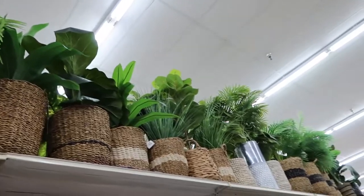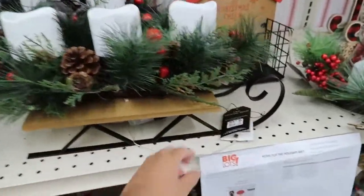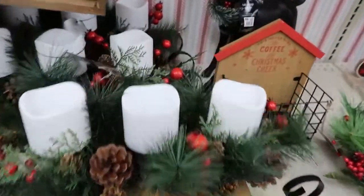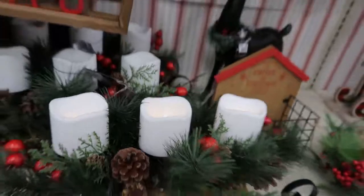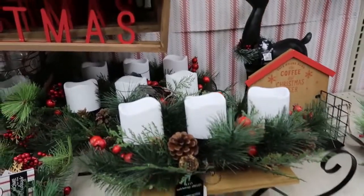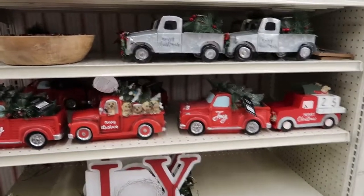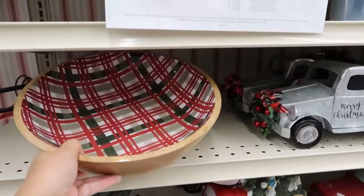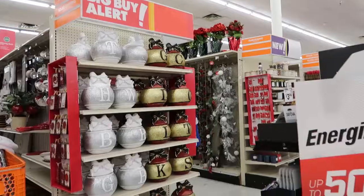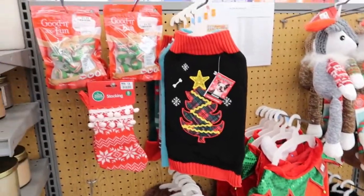Just if you're interested in some fake plants. This one's pretty. How much is this one? This one's $35, but it lights up. I've always wanted a centerpiece, but I don't have a table, so it's really not worth it. It's so cute. Okay, they also sell lights, and little accessories for your doggy.